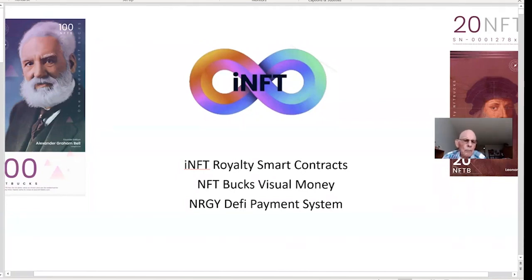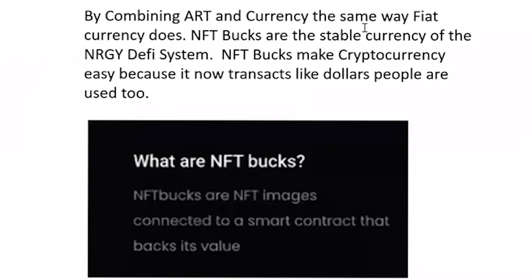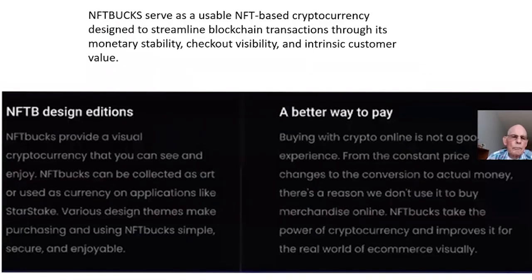As you can see, this is the traditional way people today are transacting in cryptocurrency. Though it may be familiar to many of the people on this call, it is pretty foreign to most people. 0.0822 BNB. So the energy ecosystem payment token isn't a digit. Instead, it combines art and currency the same way fiat currency does. Okay, it creates a stable currency for the energy DeFi system. And NFT bucks make cryptocurrency easy because it now transacts like dollars that people are used to. So it's going to be a better way to pay.